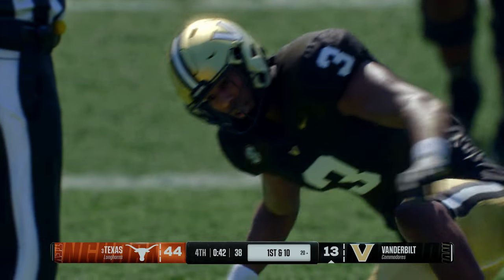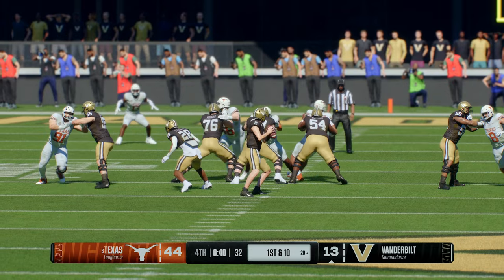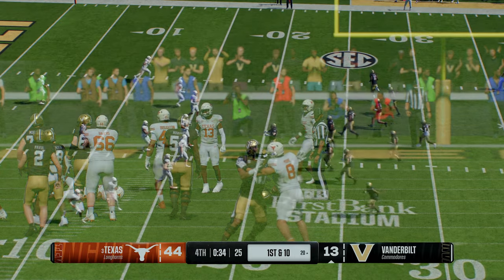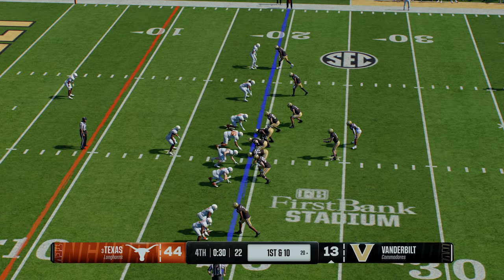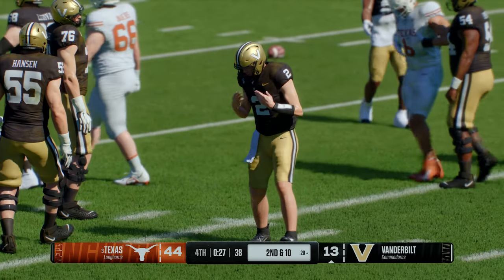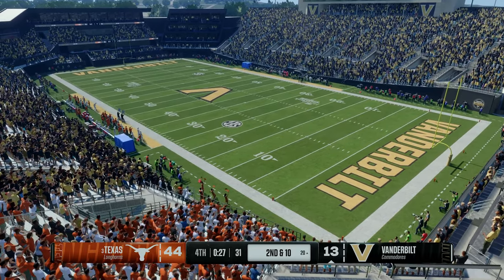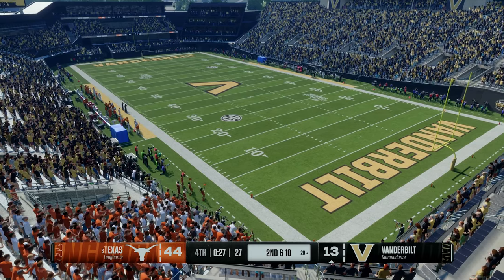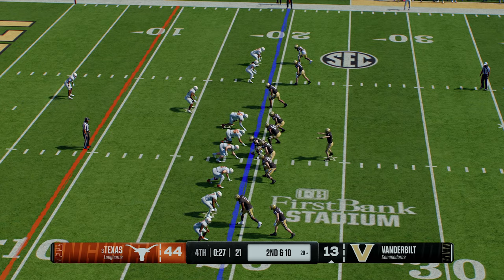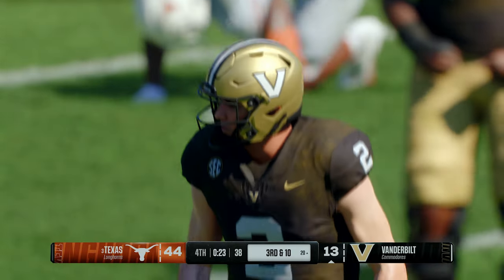Pass complete on the crosser. Not much after the catch, but it is good enough for a first down. The Commodores move into the red zone. From inside the red zone, they're looking to throw. And the pass is incomplete. Fans of the defense got to be frustrated. The offense cannot be stopped here. Looking to pass here on second down. That one falls incomplete. Looking for a flag, doesn't get it.